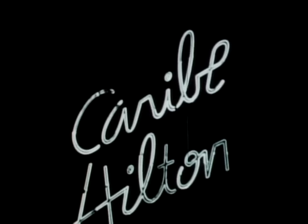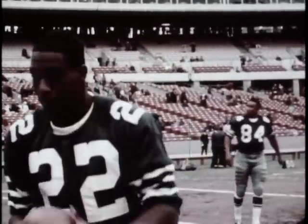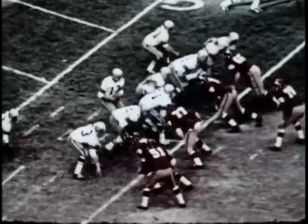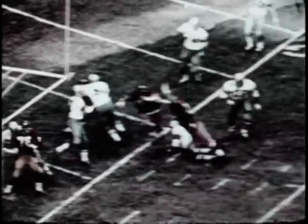The Guard also numbers prominent figures in the fields of entertainment and sports among those in its ranks. Here is Bobby Rydell, popular singing and recording star, seen here performing at the Carib Hilton in San Juan, Puerto Rico. Bobby is a specialist fourth class in the Pennsylvania Army National Guard. Bob Hayes, teammate of Lilly's with the Cowboys, all-pro offensive flanker, member of the Texas Army National Guard. He's known as the world's fastest human, and you can see why.